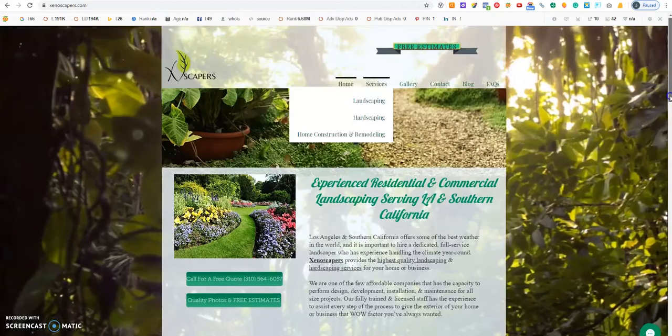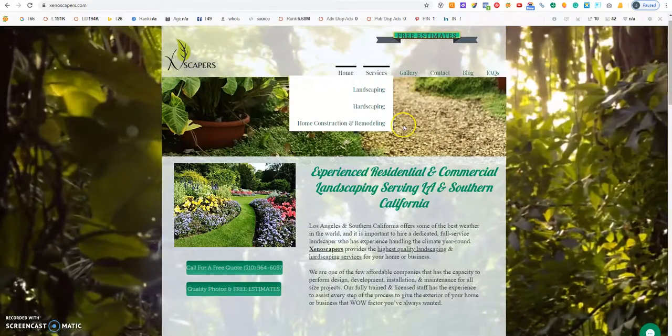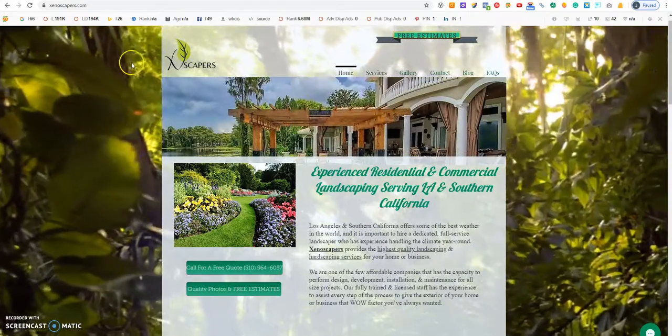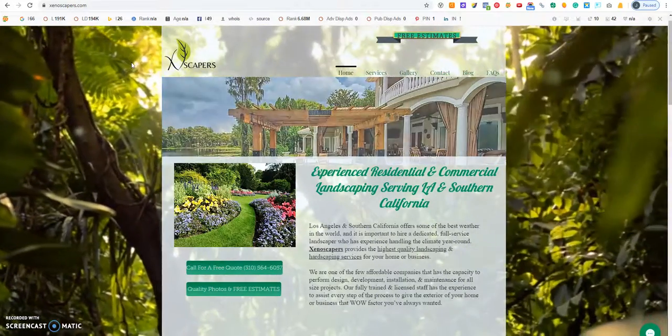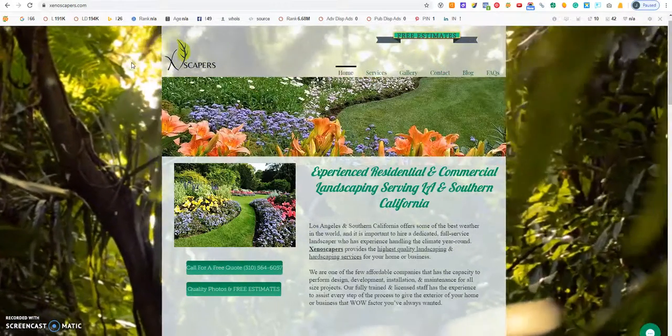So, next up, we have the backlinks. Let me first explain what a backlink is. A backlink can be seen as a vote from other people.